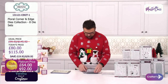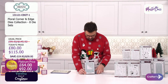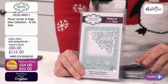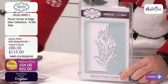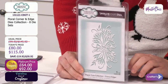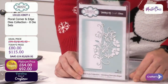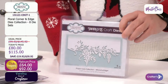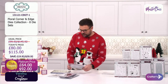Absolutely. And I'll just recap what we've got again in here. So you've got different designs. You've got your corners in here, remember? You've got the rose corner. You've also got your forget-me-not corner. Then the daisy bouquet edger, which is that one just there. We've also got the iris edger, the crocus edger. You've got your clematis. I can't say it. Obviously, the jasmine edger, and then your wisteria edger as well. Clematis, is that how you say clematis? Or clematis. Brilliant.